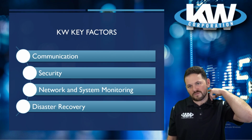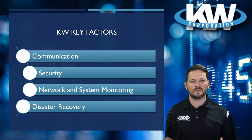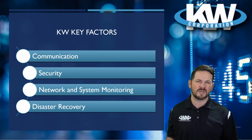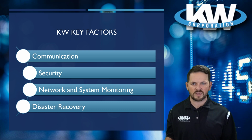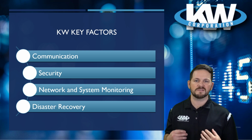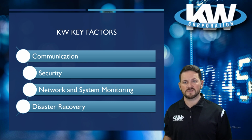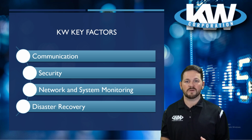So we have a couple of factors, and if you've talked with other IT organizations, they're kind of the same, but I feel like we're unique and we excel in some aspects: communication, security, network and system monitoring, and disaster recovery. These are key factors to make sure that your business stays secure, up to date, and that there are policies and plans in place so that if disaster does strike, we're not dead in the water, everybody's sent home, and the business is losing money.